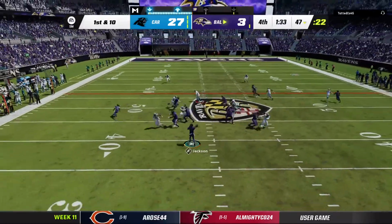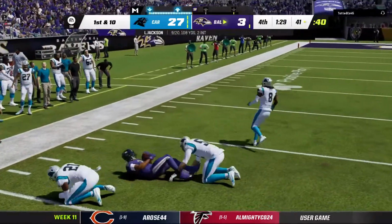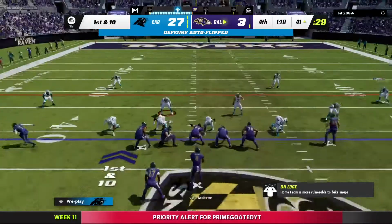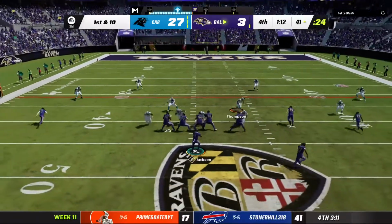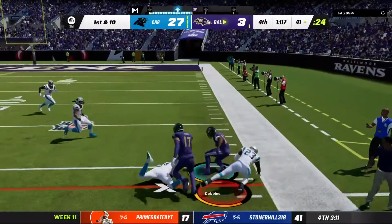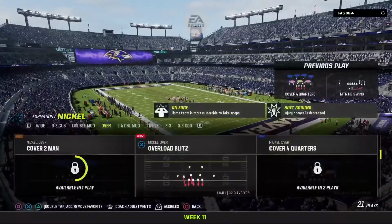And Jackson throwing once more. And that'll be complete to Dobbins. And he'll be brought down just shy of the 40. 11 more yards. That's another Baltimore first down. Throwing on first down, it's Jackson. Targeting Dobbins again, and he's got it again. And he'll be hauled down at about the 30-yard line.